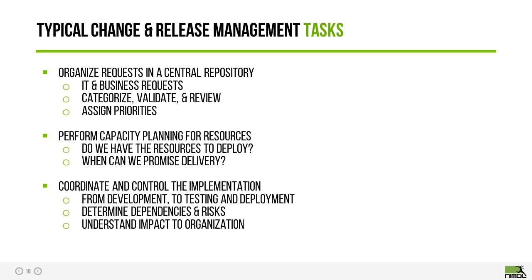They need to have a central repository where all of their requests are put in, be it requests coming in from IT or requests coming in from the business. For that repository, whatever system that is, they need to be able to categorize, validate, review, and assign priorities to those requests. Once that is done, you need to look at the resourcing side of the house and determine when you have the resources to deliver on those requests and when that can be promised to the business. Then you want to be able to perform the work, and when that is being executed, you want to determine what is the risk to your organization, what is the impact to my current business processes, and all of that good stuff. Please feel free to add any points that you believe are tasks also required from a change and release perspective on this slide.